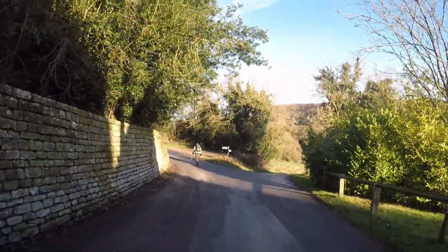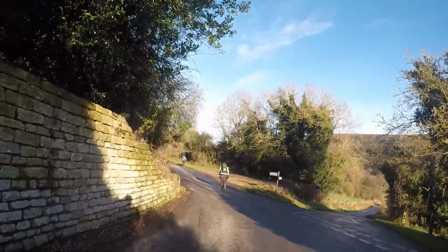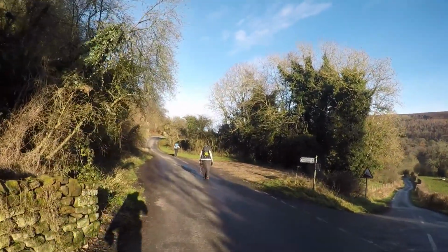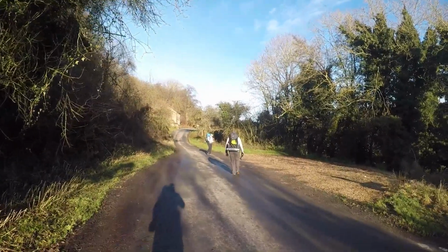Right, a very good morning from the North Yorkshire Moors. It is Monday the 2nd of December and as usual we're heading out for a camp. So we're in Hawnby and we've got about a 7 or 8 mile route, and then we'll be heading up onto Hawnby Hill for a bit of a camp.